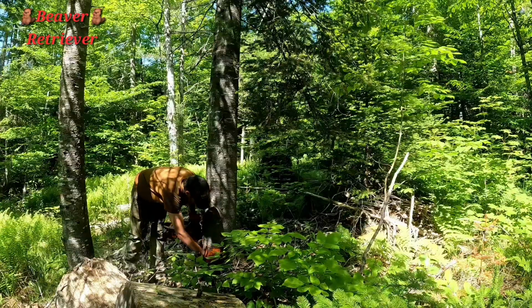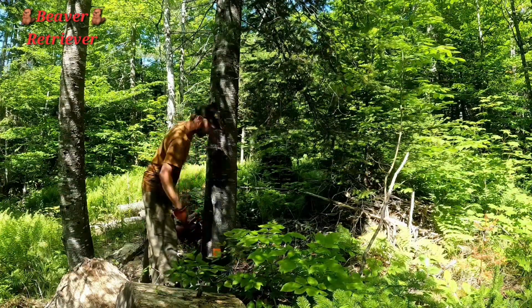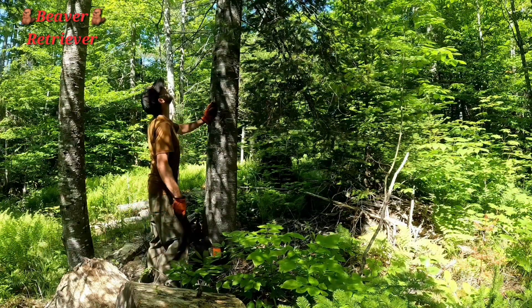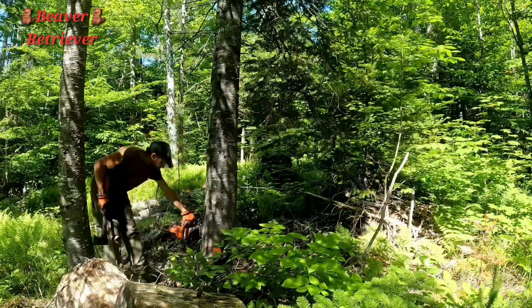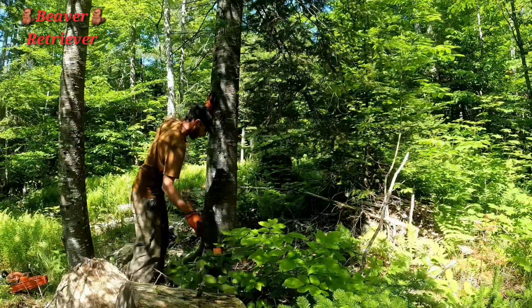Leaning that way. Definitely not sure this thing was leaning that way, but there's a little bit of a breeze. Oh yeah, there's a little bit of a breeze today. It's probably tied in with these branches too. So. Sheets are out. One hit at a time.